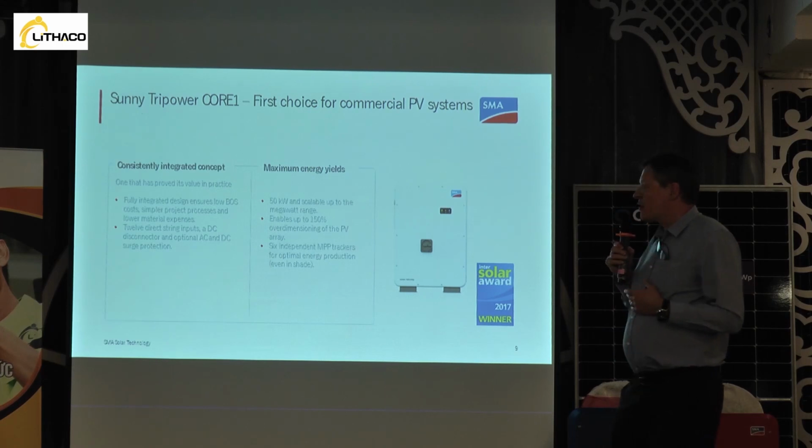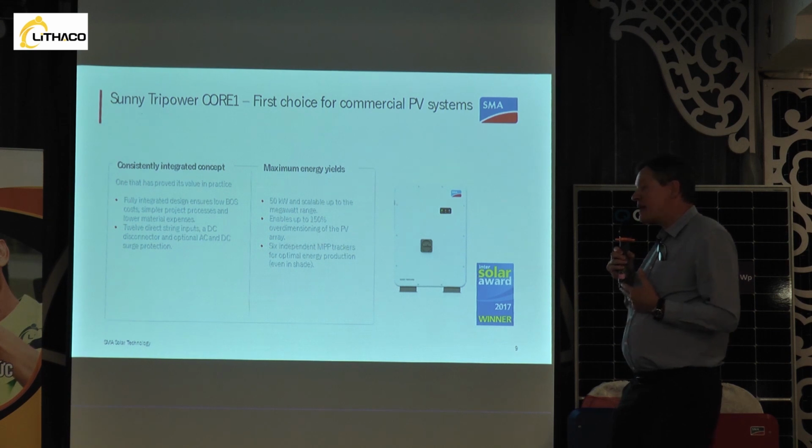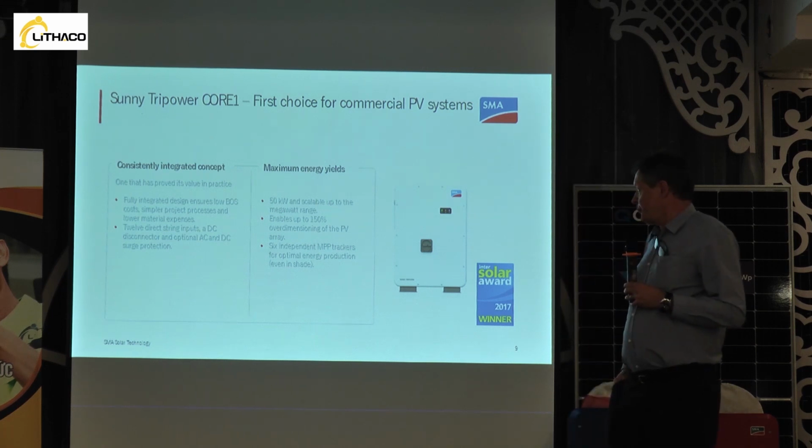So, I'll just say a few more words about Core 1. As I say, it's got 6 MPP trackers, 12 string inputs. It's a very simple solution to use. So, we've designed the inverter to be very easy to install and very easy to commission.